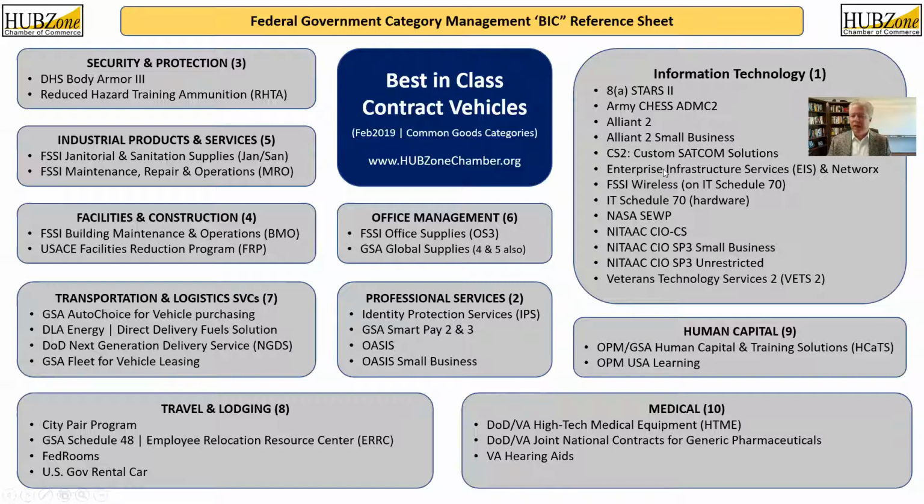The rest of these, like enterprise infrastructure, services, and networks, those are expiring. So networks, I think, basically expired or stopped being able to do new procurement in 2019. It stretches into 2020. It's got a couple more years of legacy stuff, but basically that's an old contract. And so you want to find out what's the next one. These contracts are used by many people throughout the government, compared to the one for Army Chess, which is being used for Army in particular. So we'll go into that.